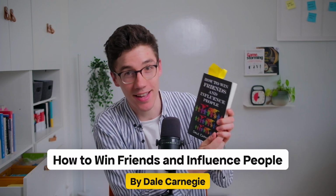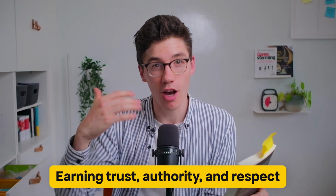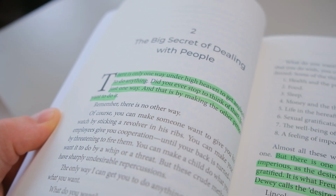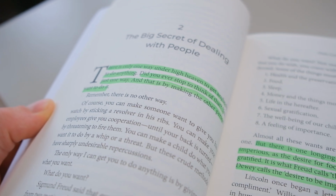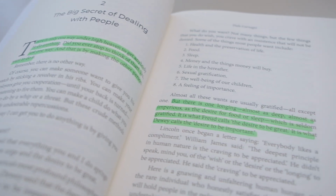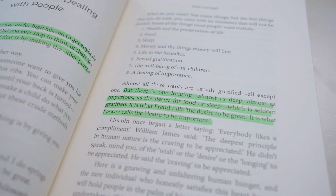And the last book on my list might be a little bit controversial, but it is How to Win Friends and Influence People. And I'm telling you why. So a big part about facilitation is earning the trust, authority and respect from the people that you work with. If you don't have that, you could have the best exercises, the best activities planned, it won't go as well. And I think the best way to gain that trust, that authority and that respect is by being a good communicator and knowing how to deal and communicate with people and build relationships.